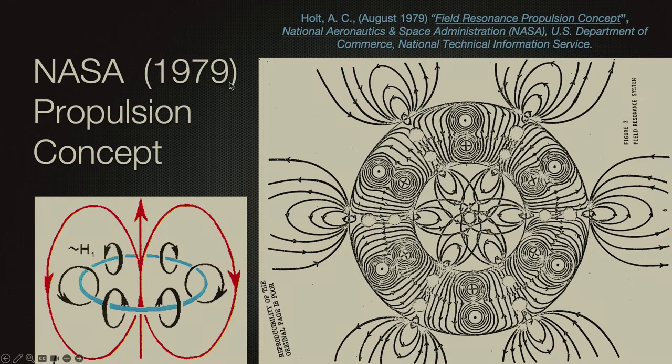Now, in this paper, Field Resonance Propulsion Concept, from the National Aeronautics and Space Administration, NASA to you and I, there is this AC Holt in 1979 who concluded that they could create an intergalactic drive. It was a propulsion concept. And their diagram is exactly a current loop, current loop, current loop, which incidentally they intended to produce with lasers.